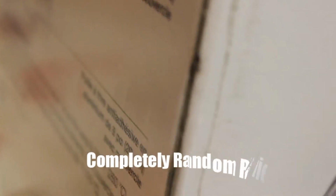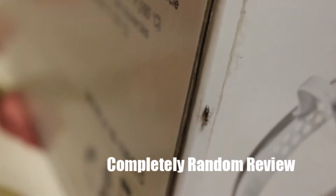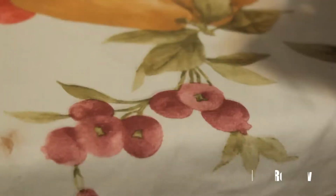Today's show is brought to you by this random ant that's crawling across this box. I just got... Wow, this is the randomest ant ever. Well, anyway. I don't know why he's attracted to this box. Kind of a sneak preview of what's to come. Okay, let's just grab this and... Ooh, he's gone! He's not dead though, he's probably somewhere down on the floor.